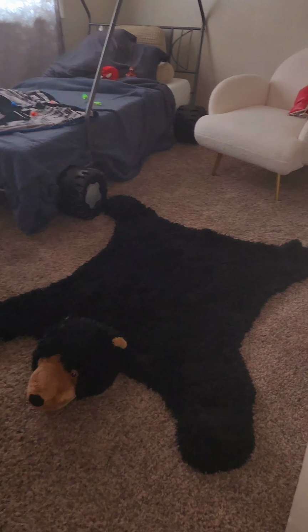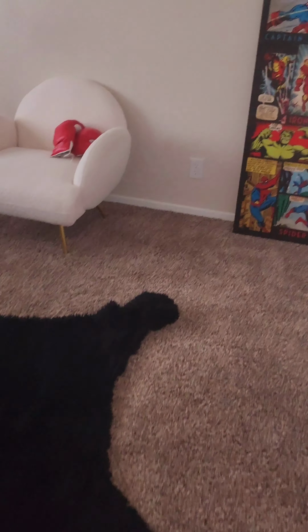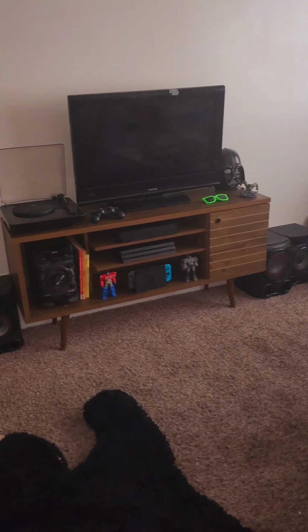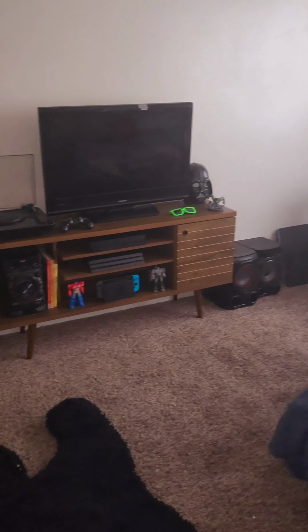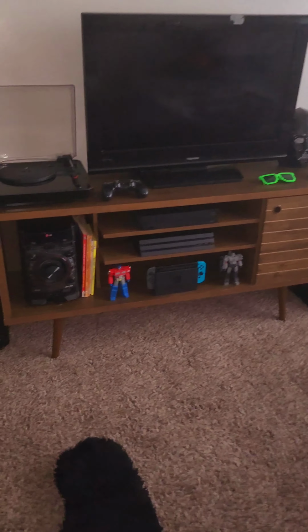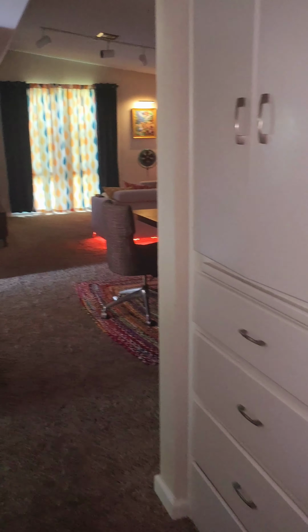He's 9 years old. He loves cars. He loves tech. He loves Marvel. So, just trying to hook his room up. Little mid-century modern style entertainment center there, and of course he's a son of a DJ, so he's gotta have a loud stereo system and a turntable. You gotta get him started young into vinyl. Vinyl's better, but that's pretty much it, folks.